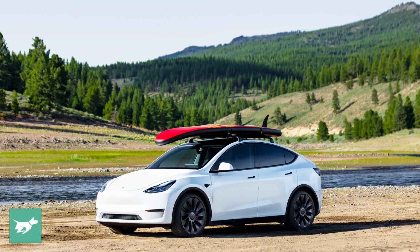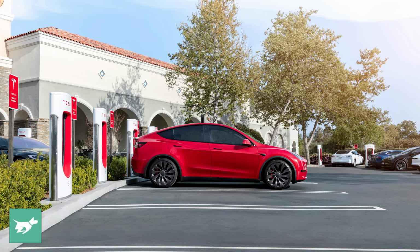But back to the elephant in the room, the long-range dual-motor variant that is probably going to be the most popular variant if it does come to Australia. We expect that to sort of be priced between $80,000 to $85,000, and we do understand that there are considerations of bringing that to Australia, though nothing has been totally confirmed by Tesla yet. So let's move on to the powertrains.